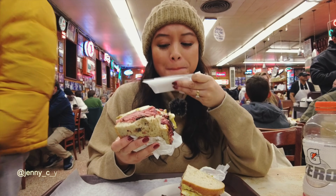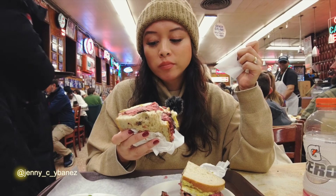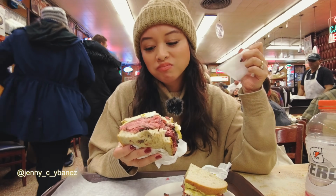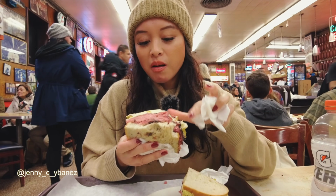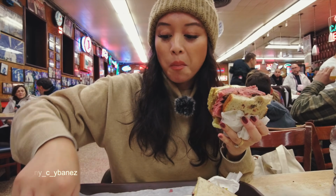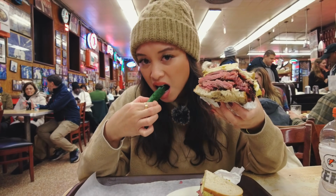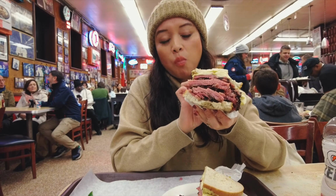Is it worth the hype? It's probably older than me. Is it worth the wait? Yeah. I was wrong. I nearly gave up. But worth it. For you meat lovers, it's a try.